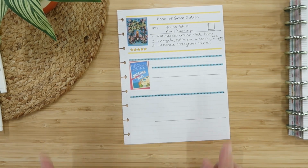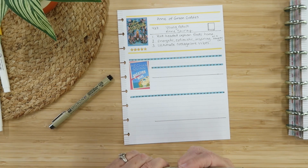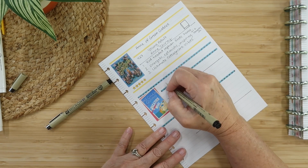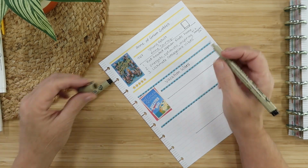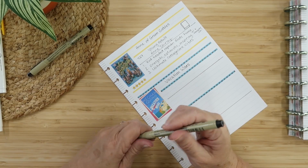Okay, so here we go. I'm going to use these Micron pens. I have an 05 to write the title. I'm going to write it right up here, Vacation Wars, and it's by Megan Quinn. I have not ever read a Megan Quinn book before.